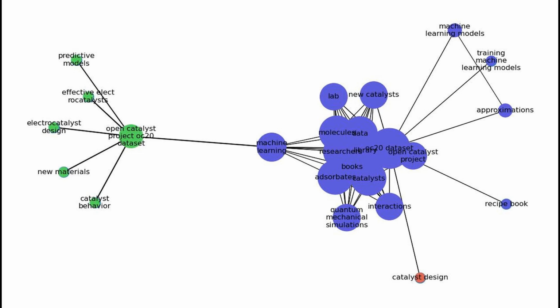The Open Catalyst Project OC20 dataset is a valuable resource that supports the machine learning process for electrocatalyst design by providing a rich set of data needed for training models. This dataset includes information derived from quantum mechanical simulations, specifically focusing on the interactions between catalysts and adsorbates, the molecules that attach to the catalyst surface during reactions.